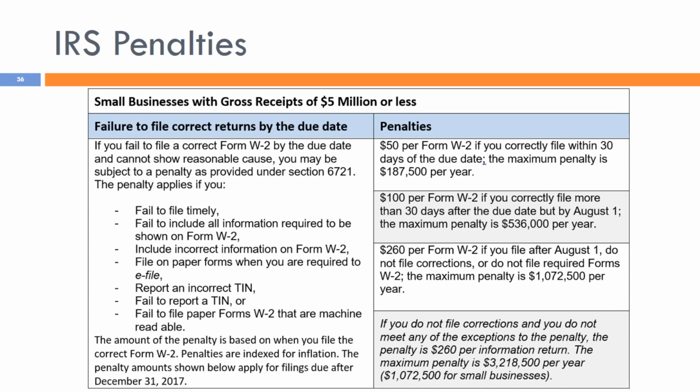And on the right-hand side, it's $50 per W-2 if you correctly file within 30 days of the due date. The maximum penalty is $187,500 per year. But if you have 10 employees, that's $500 in penalties. It gets even worse if you file after 30 days. It's $100 per W-2 between March 2nd and August 1st, and then after August 1st, it's $260 per W-2. So again, the proof is right here, and I did not make this up. This is straight from the IRS.